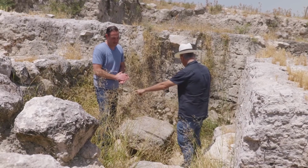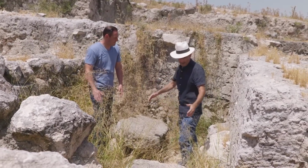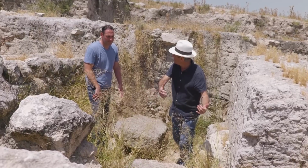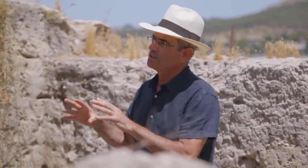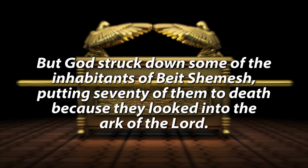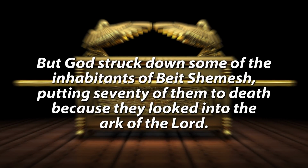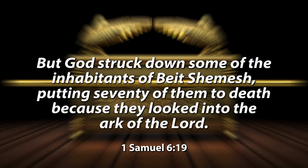I believe that these benches were for the priests to sit around it. And the entry was probably from this side. The question is, were indeed only priests allowed in? Or were only priests actually entering this place? Because the Bible tells us that the general public came and touched it or got too close to it, and it inflicted a plague upon them as well. Mm-hmm.